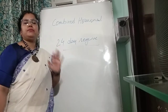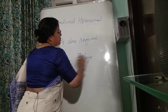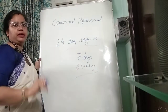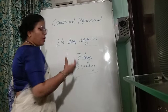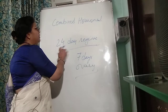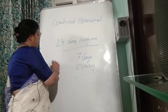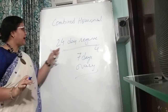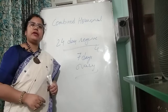What is this 24-day regime, why is it selected? Earlier, there was 7 days of pill free period. So the ovary was uninhibited for 7 days, and this was related with more contraceptive failure. So this 24-day regime is important. In this we give these combined hormones orally for 24 days instead of 21 days, and the pill free period is only 4 days as compared to 7 days. So this has achieved a better contraceptive benefit as compared to the 21-day regime.